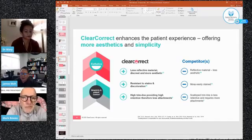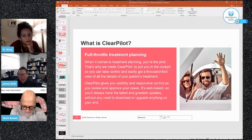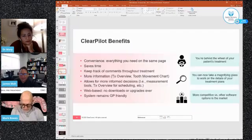So the trim line, I'll talk about our study in a minute. But the other thing to add to this combination is the new software called ClearPilot, where it gives a lot of visualization and control to the user. I'm not sure how many people have logged on. It's still relatively new, but it puts everything on the same page. And I'll share with you in a minute the tools that I use the most. I'll share the interface here.